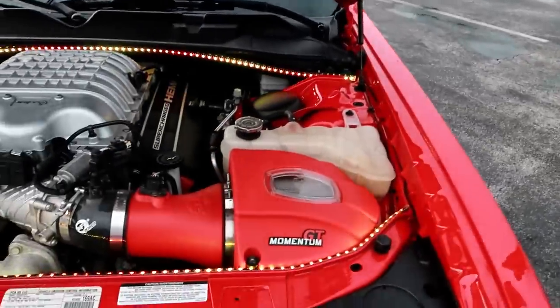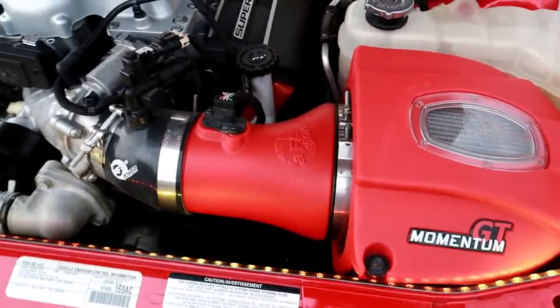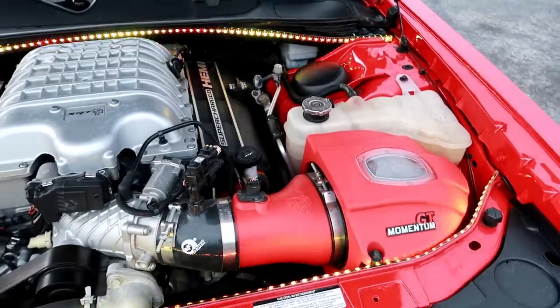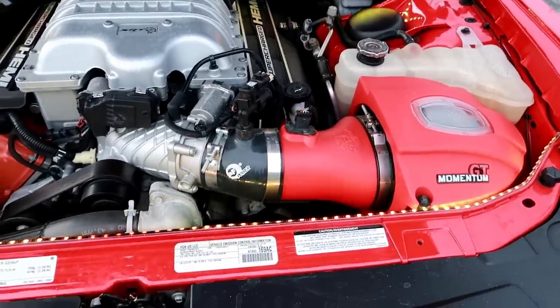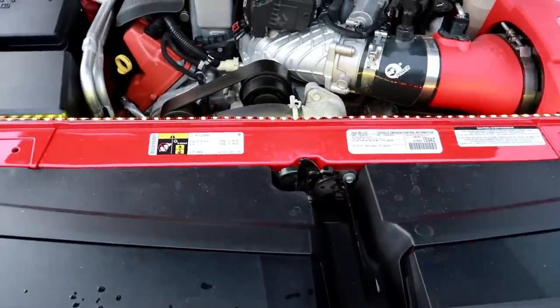So I own a Dynojet. Before I put the intake on, it did 619 to the wheels. And once I put the intake on, it did 648. Just with the intake? Just with the intake. Wow. So I mean, I live by AFE. Their numbers are right on the spot.